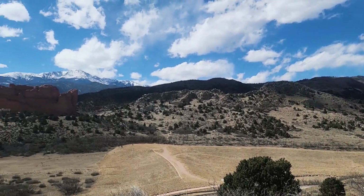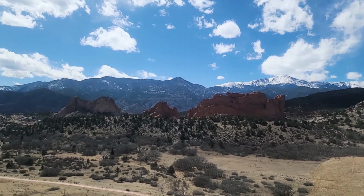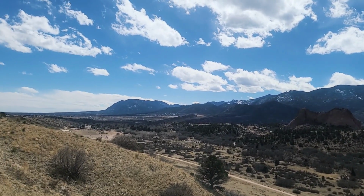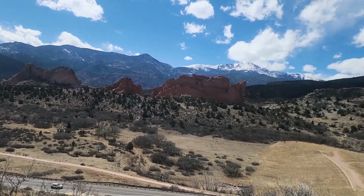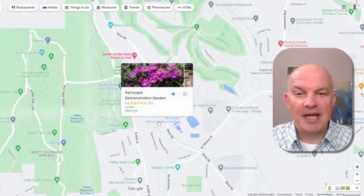You can see the background of Pikes Peak in the back, and then the red rocks of Garden of the Gods. It's beautiful. Every time I stop there, it always seems like there's people visiting, and they're like, "Oh, can you take our picture?" It's really, really beautiful. Fun fact: Garden of the Gods is completely free. You can drive around and enjoy it all.